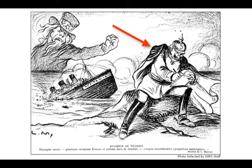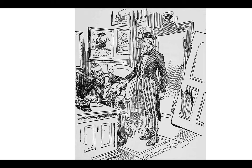While Germany assured the Wilson administration that no further attacks would take place, a few more ships would be sunk by Germany, including the French ship Sussex in March of 1916. In response to these new attacks, President Wilson threatened to terminate American diplomatic relations with Germany, which is a step short of actually declaring war. As you can see in this cartoon, Uncle Sam is not too happy with the Germans.